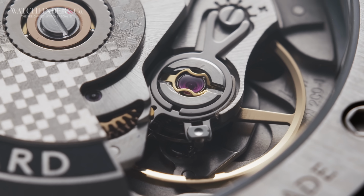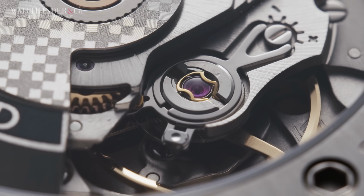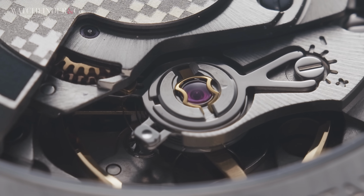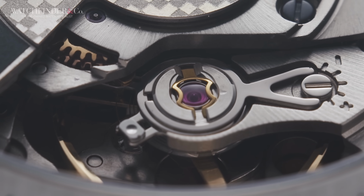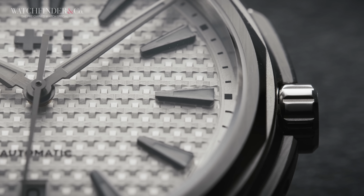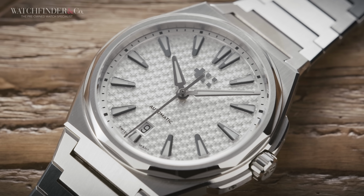A few of those people have already said they're going to buy one. Heck, I'm going to buy one. Christopher Ward has answered the prayers of watch fans the world over in creating something that ticks virtually every single box in fat, black marker pen. The hype isn't over. It's just begun.